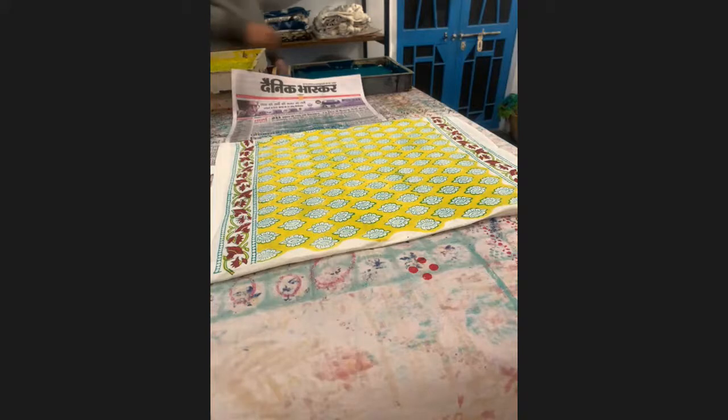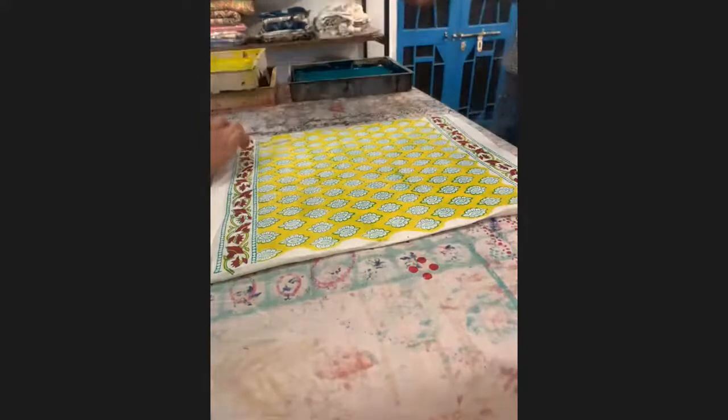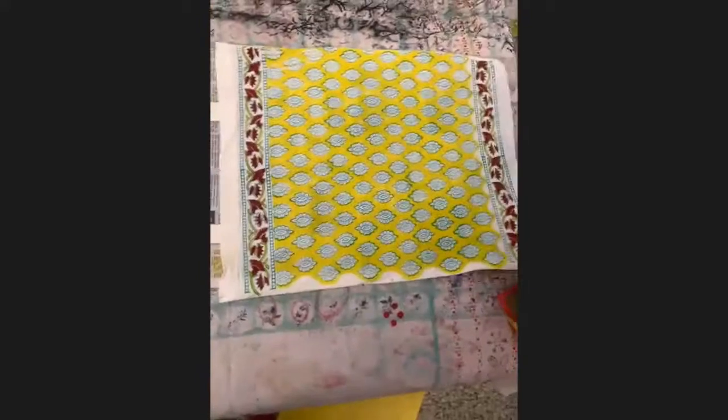So you see, he used these newspapers to save the printed border from getting printed over again. He just covered the border with a newspaper and then printed so that it doesn't get spoiled. So this is one side of the bag.